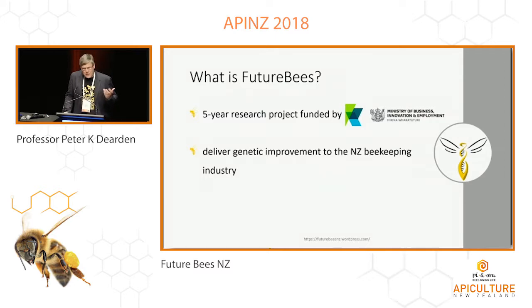Honeybees are not cows and they're not sheep, so there's a lot of biology that we need to understand better to implement this, but actually the benefit of those technologies in other industries have been such that we think there will be an enormous benefit to New Zealand beekeeping.